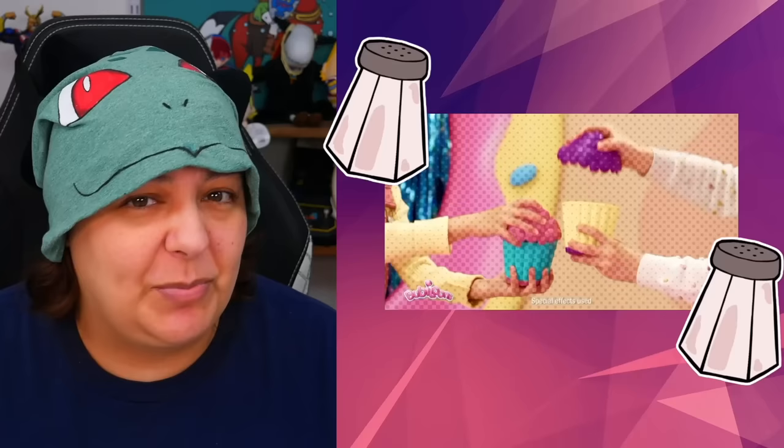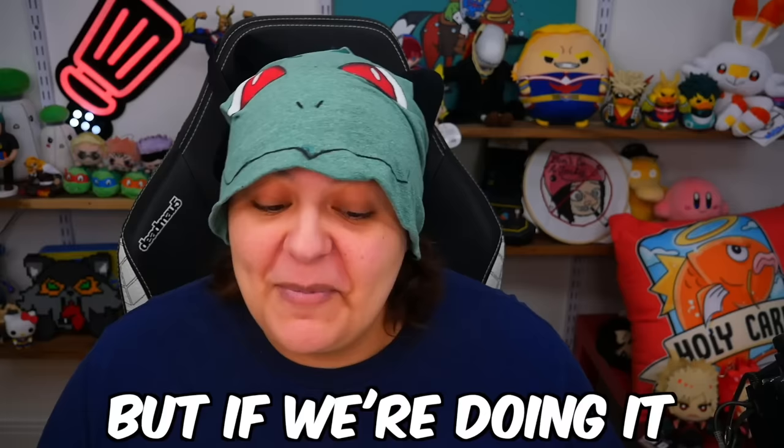Have to say I'm really worried though about this scene right here. Let's replay that, where we actually see confetti popping straight out of the packaging. If that's the case, it's fun if you do it once, but if we're doing it so many times, I don't know what's gonna happen.